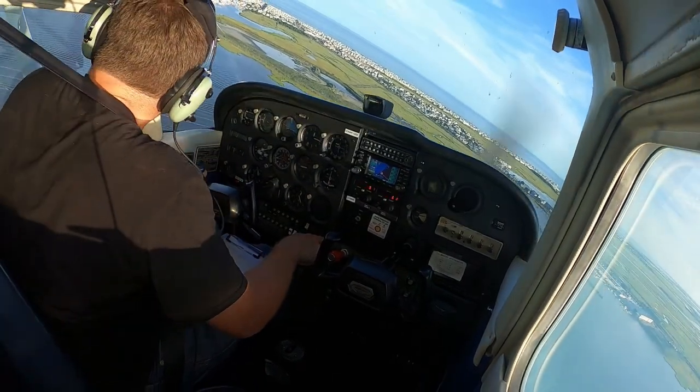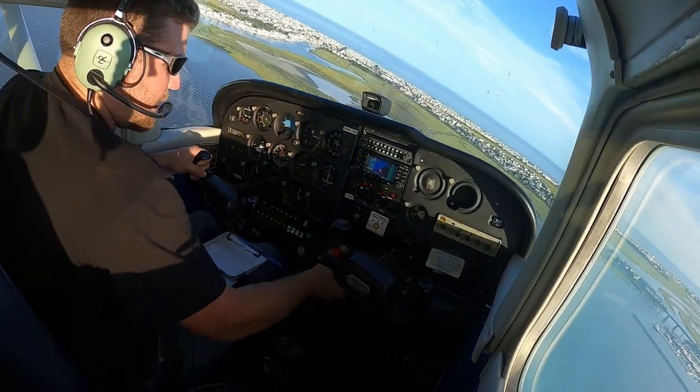Ocean City traffic 80619 is turning left base for 6, Ocean City.